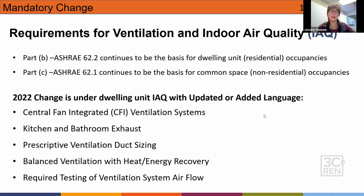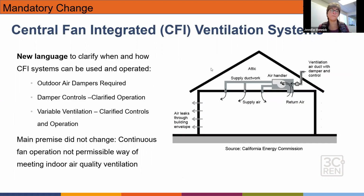So for those of you who are on our single family res, some of this may look familiar, but they've updated that also for our multifamily.